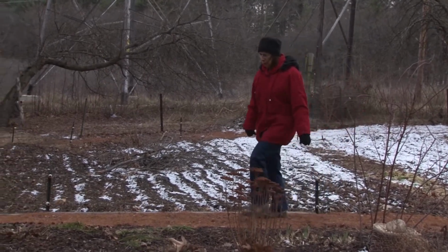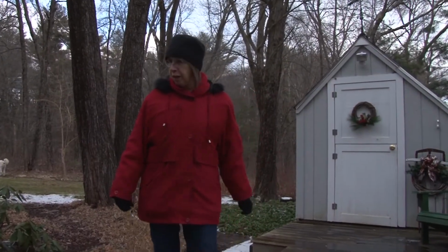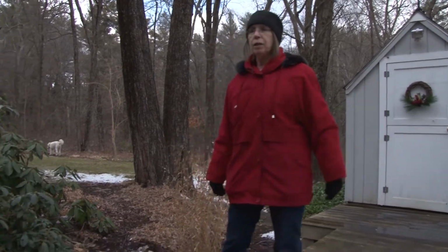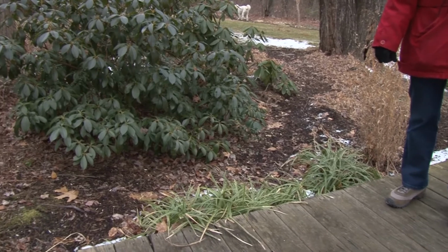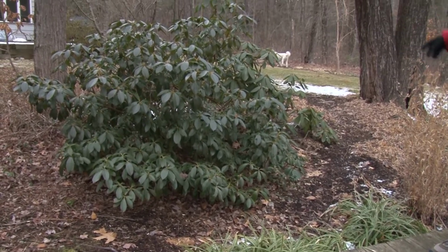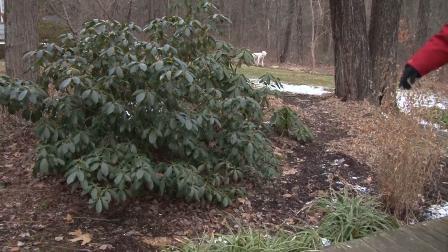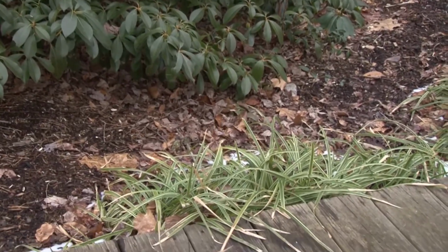Now let's go over to the backyard. We're out in the shade garden now, near the pond. There are some green things still out in this area. It kind of breaks the monotony of brown that is winter. We have Kalmia, rhododendron. The carex grass is still green and will stay green until spring when I can cut it back.